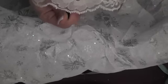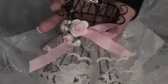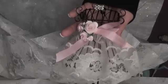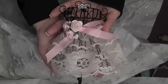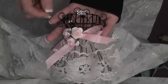Oh, so cute. Isn't that gorgeous, Hannah? Hannah loves it. Look at this dress form, it's so pretty. Oh, you can't even see it, I'm off camera. I know you're happy, honey. I'm happy too. Oh my gosh, this is so cute, you guys. I love it.